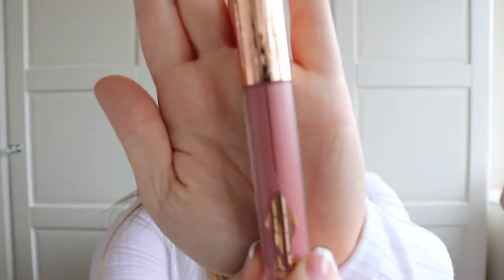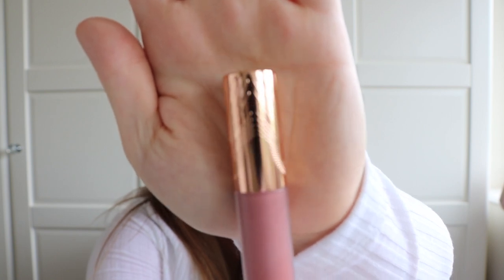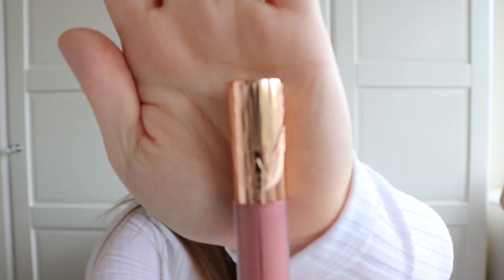The Airbrush Flawless Lip Blurs retail for £27 or $35 US, and for your money you're getting 6.8ml of product. The packaging, as always, is exquisite. I love the way that Charlotte Tilbury packages her products. You always feel like you're getting something pretty and luxurious. I do really like the fact that you can see the colour of the lipstick through the tube, and if I can get my camera to focus, there is a really beautiful engraving in the top there, and that is a really nice touch.